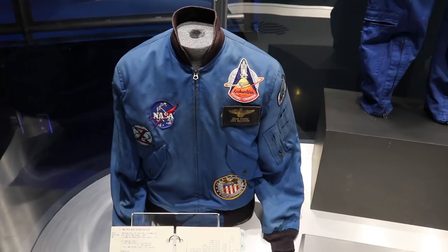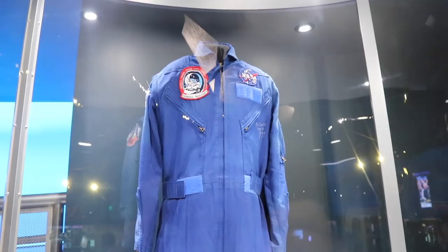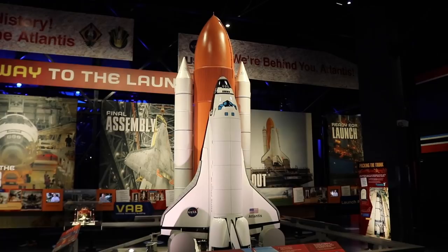Welcoming us into the bottom half of the museum, the Atlantis above. Here's a flight suit jacket worn by John Young of the Columbia Space Shuttle Endeavor. And here's another flight suit right there. Doesn't say whose it is, but very cool to see. And here's a 1/15th scale replica of Atlantis. Look at that.